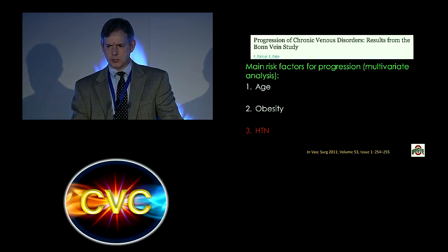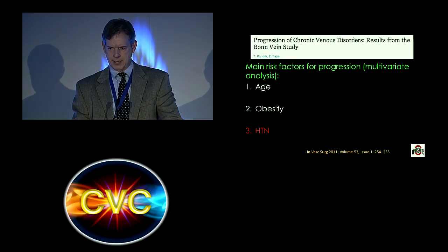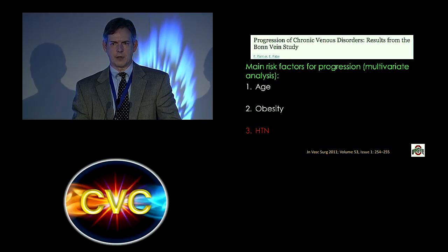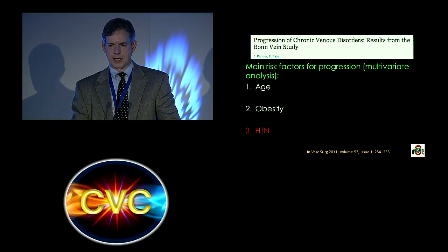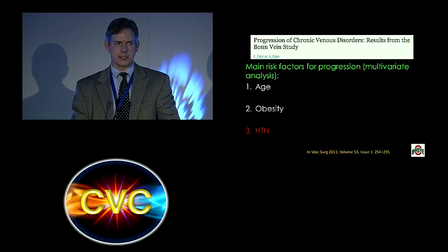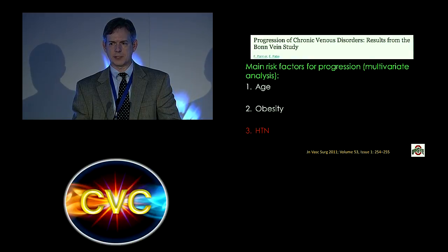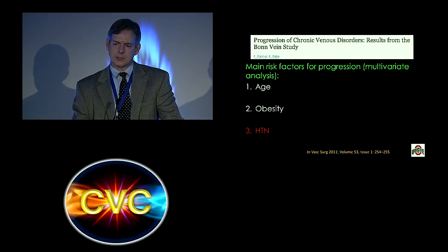If you look at the results from the Bond vein study, looking at the progression of chronic venous disease, these were the 3 main risk factors that were identified for progression via multivariate analysis. Age, that makes sense. Obesity, it makes sense. But hypertension, I mean, why would hypertension be associated with progression of chronic venous disease? Well, I think there's a couple things you could say.